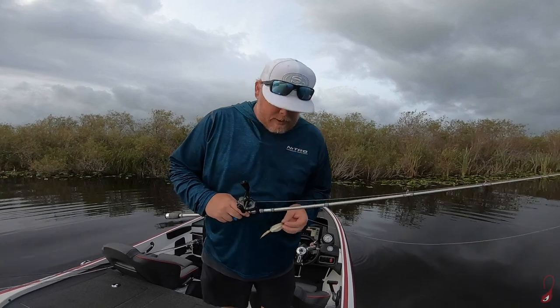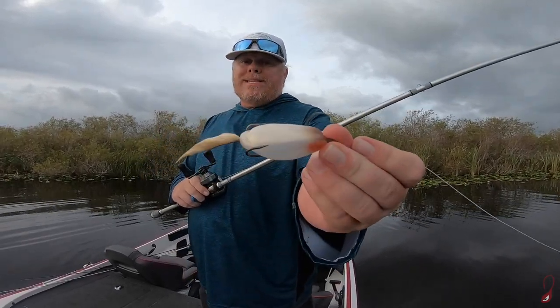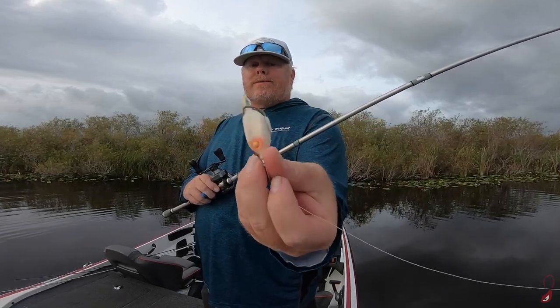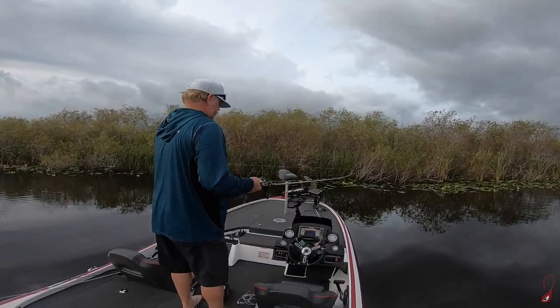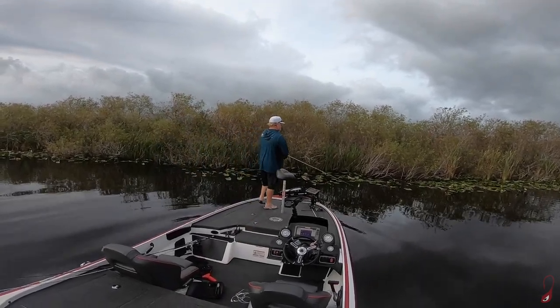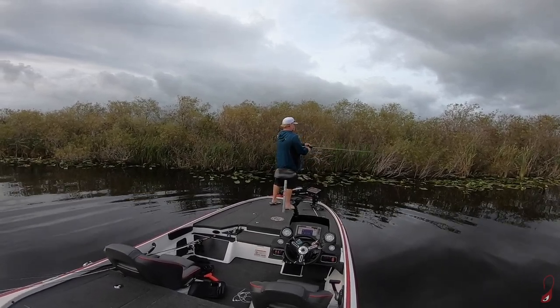Okay, been screwing around long enough. Ready to throw my frog. I'm throwing the Depths this morning. It's a nice profile. I can do a lot of things with it. If you see, it's kind of got flat sides on it, and it's really versatile, especially in super thick stuff. So I can run it on the edges in the open water and then easily walk it through the vegetation.